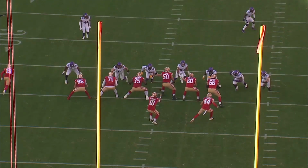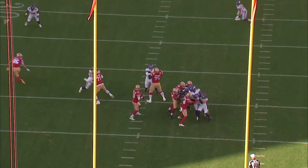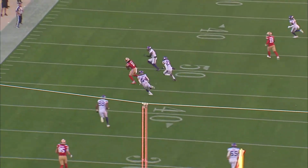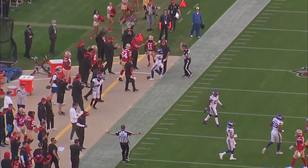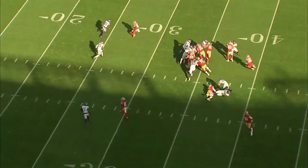What do you need to throw the ball deep? Time. Now watch as Brandon Aiyuk secures the catch first and then starts running with it. For all you young wide receivers out there, that is the best way to ensure that you're not going to drop a pass like that.